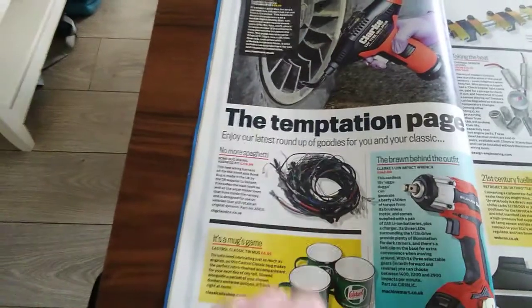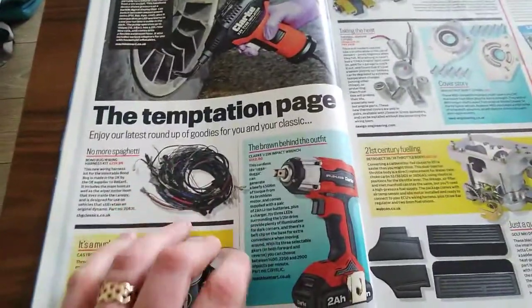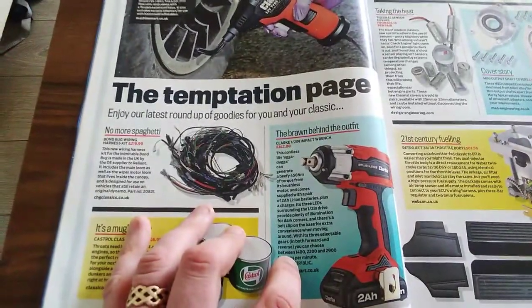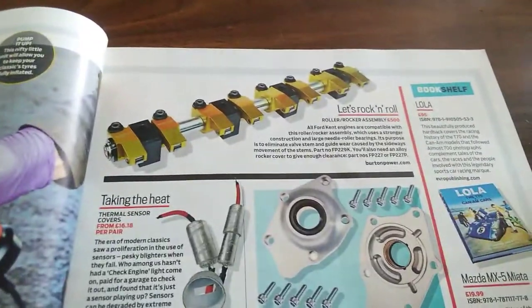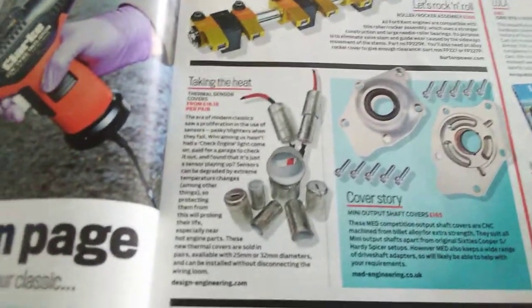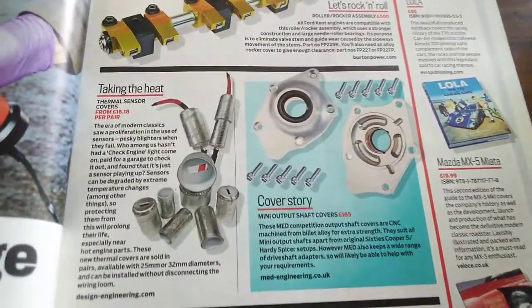We've got here a Bond Bug wiring harness, some Castrol Classic tin mugs. If you're on the lookout for a new impact wrench, then why not consider the Clarke half-inch impact wrench for £142.90, or £80? £142.80. And over here, we've got the rocker roller assemblies, £500 for all Ford Kent engines. Thermal sensor covers. Some Mini output shaft covers for £165.